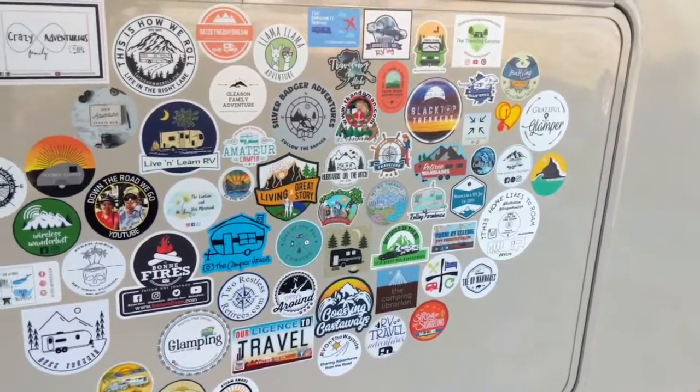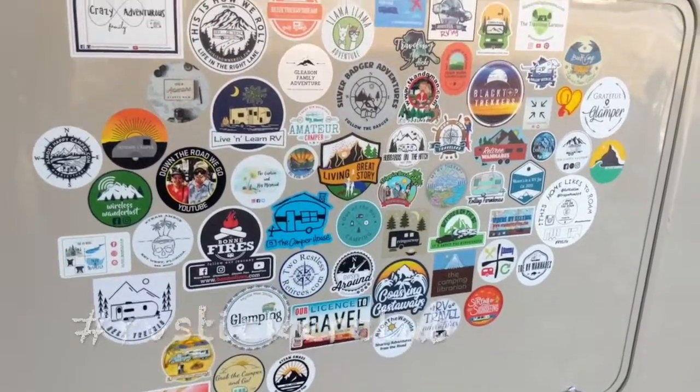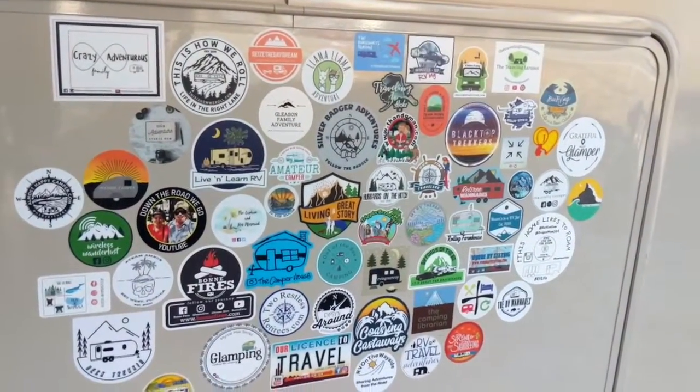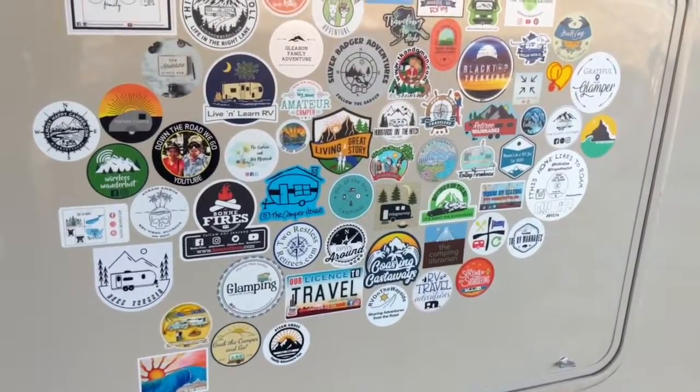So here is our front hatch. And all kinds of stickers. So we don't have as many as a lot of you guys, but we do have quite a few. And we love to support all of them, and we love that they're supporting our journey too.